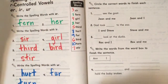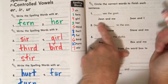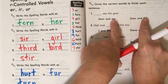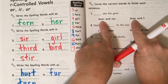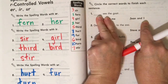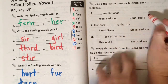Well, when we're reading and writing, we also have good manners. So blank, see the goat. So you don't say me, see the goat. So Jean and me, Jean and I. So Jean is first, me or I, me, myself, and I am last. Okay, so it's already polite. Jean is first. But in this part, is it me or I? Here's how you know. Do you say me, see the goat? No, we don't talk like a baby. I see the goat right here.